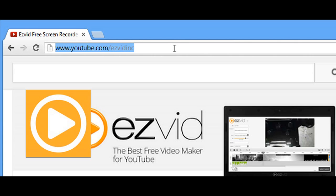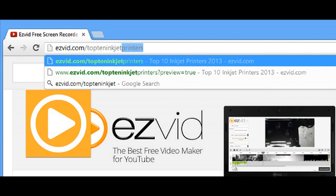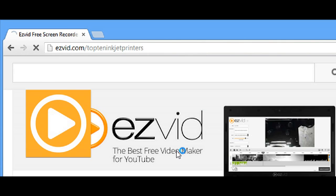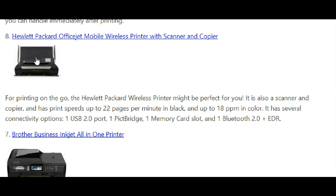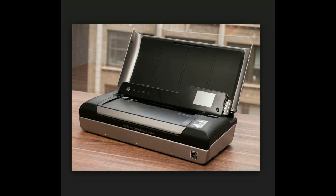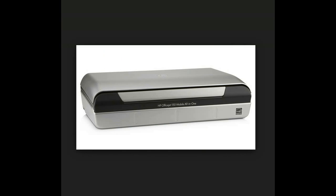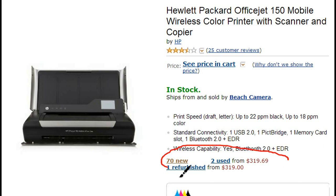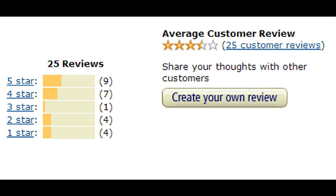And it's time to go back to the list, easyvid.com/top 10 inkjet printers. We are going to move on to number 8, the Hewlett-Packard OfficeJet mobile wireless printer with scanner and copier. This guy has decent print speeds and several connectivity options, which include USB 2.0, a memory card slot, and Bluetooth. It's selling for about $320 and was released February 7th, 2012.